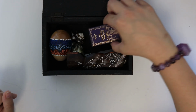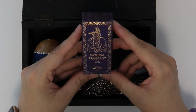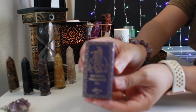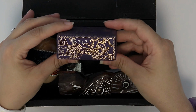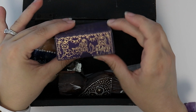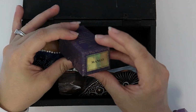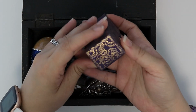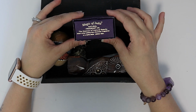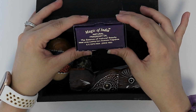So this is one of the things that really attracted me, and it's a fragrant oil made in India, and the fragrance is mango. The box is just very, very precious. I think this is the Krishna legend, although I could be wrong. I am not Hindi. And then here it says Magic of India Natural Fragrant Oil, the essence of natural beauty.